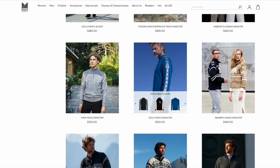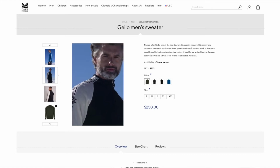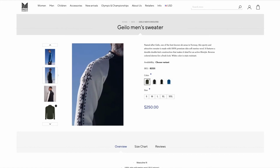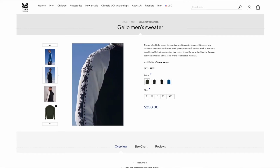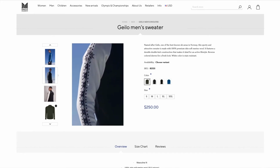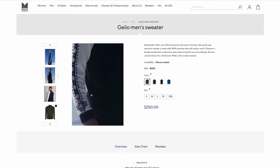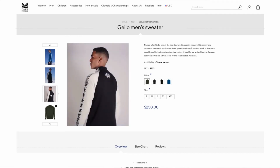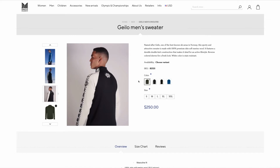this could be a sporting goods sweater. So this is a design that I could definitely see the Norwegian athletes wearing to the Olympic Games or something, because it's sporty but Norwegian and traditional, and they could wear this to go skiing or do other winter sports. I like this design. It's very cool, it's very sporty.